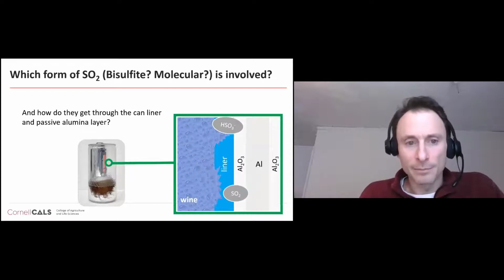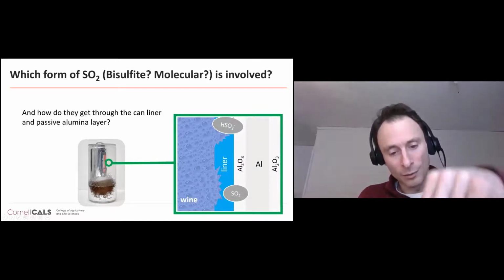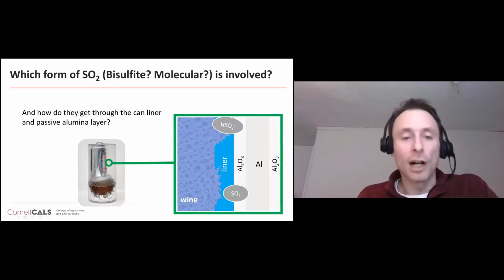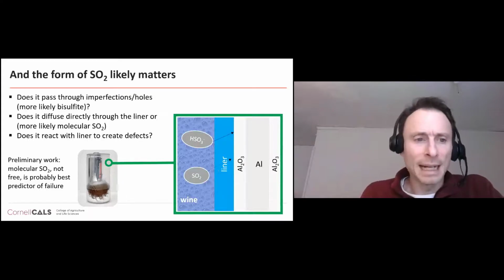We also have, I didn't mention this, but we also have this passive layer of aluminum oxide that forms spontaneously on aluminum. So when you touch a piece of aluminum foil, or an aluminum can, you are not touching aluminum metal, technically. You are touching aluminum oxide. And this passive layer also provides some level of protection. So how is this happening?